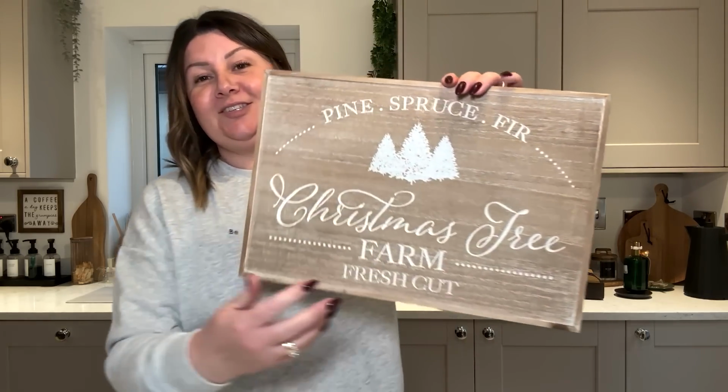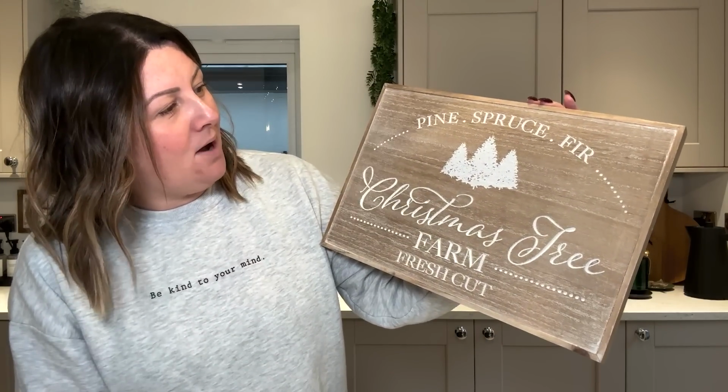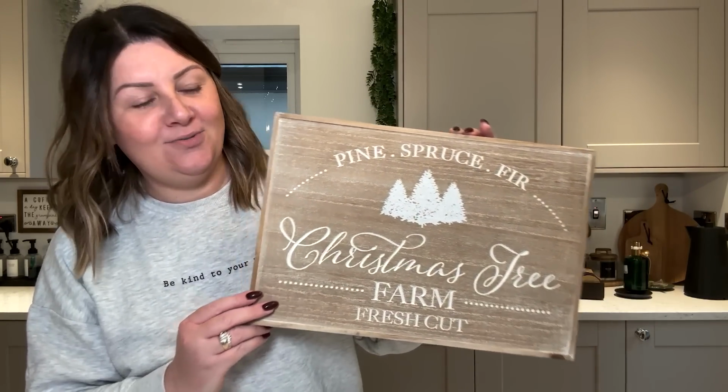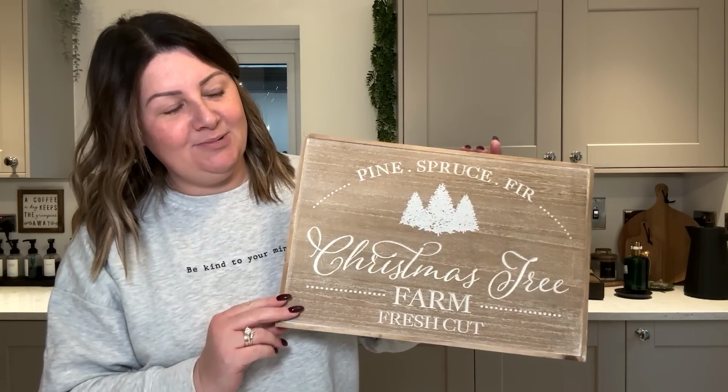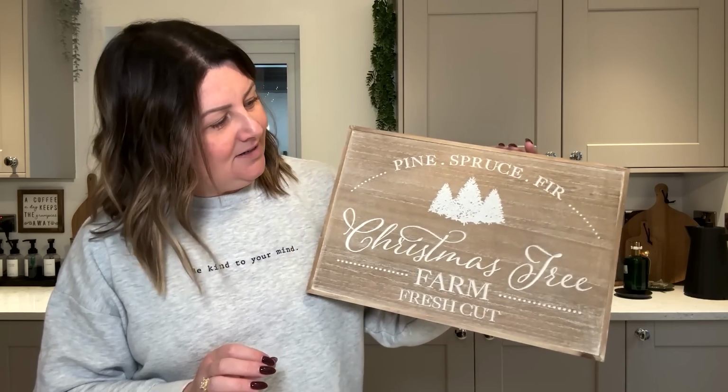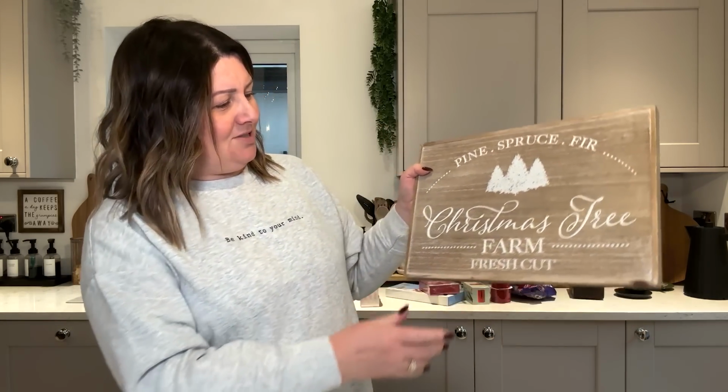I picked this up from The Range. I think, by memory, this was £5.99. This looks, I think, so expensive. I've seen things on Etsy like this. I've seen personalised ones as well, which obviously you can understand why they are more expensive. I just think this is absolutely gorgeous. How stunning is that? Pine, spruce, fir, Christmas tree farm, fresh cuts. Oh my gosh, I love this. Absolutely love it. And I just know that this is going to be a piece that I bring out year after year. So yeah, I'm really chuffed with this, and it was such a good price.